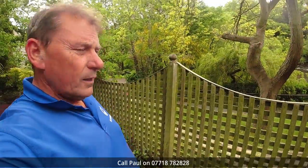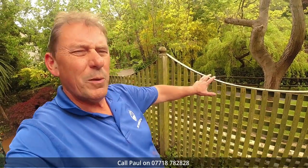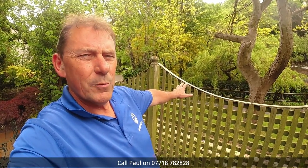One last thing to do is that we've got some green algae growth on this trellis. Now, I could pressure wash that, but the results are going to be undesirable. You'll end up with marks and it'll just be a bit non-uniform. So what I'm going to do as the last thing is to try a biocide treatment called BAC50. Over the coming days, that'll kill the algae and the green colour will disappear, going back to the natural wood.